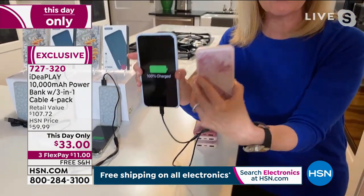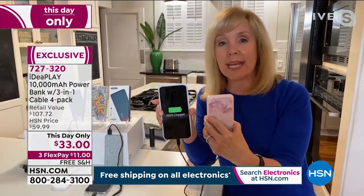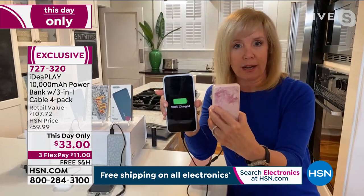So you can take this with you on the go. You can pop it in your purse. You can keep it in your car. You can use this while you're just hanging out on your couch, scrolling on Facebook.